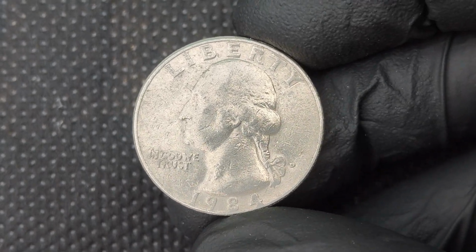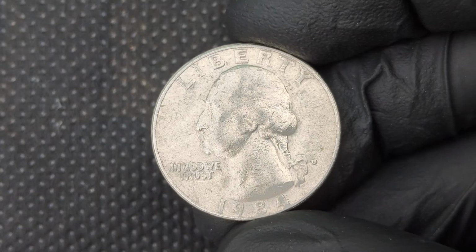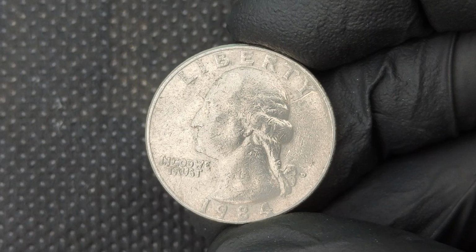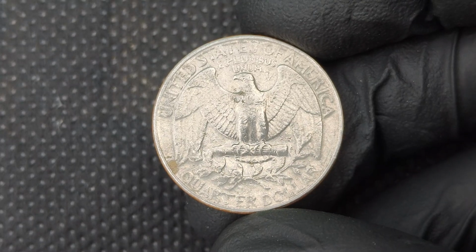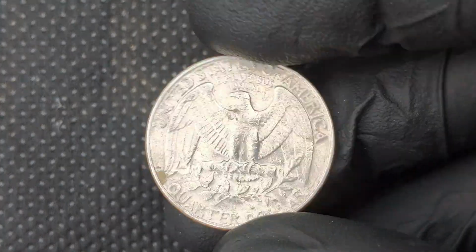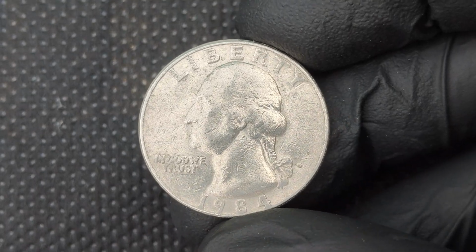The 1984 Washington quarter is part of the U.S. Mint's regular circulation series. If you look closely, you'll find a small D under the motto "In God We Trust." That stands for the Denver Mint. In 1984, over 546 million quarters were minted there. So what makes one of them worth $1.5 million? The answer lies in rare minting errors and coin grading quality. We'll explain exactly what to look for.